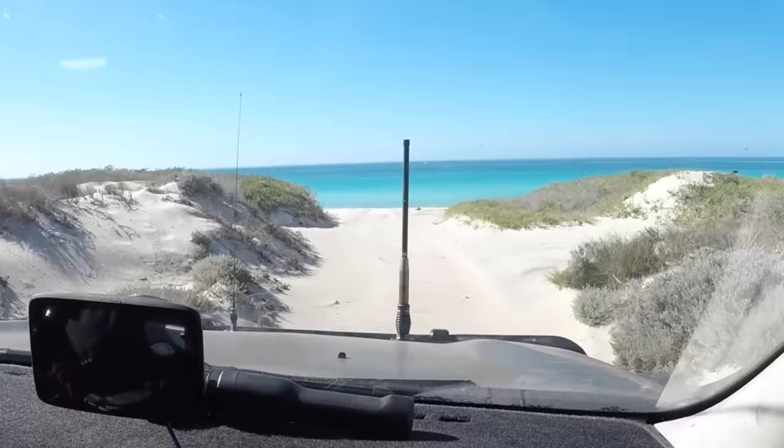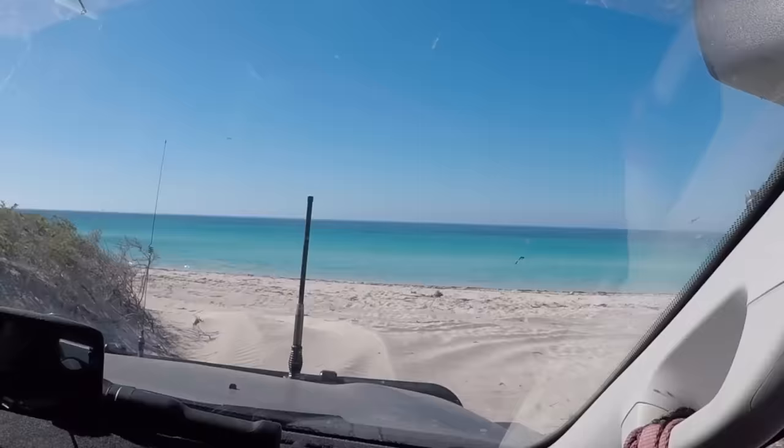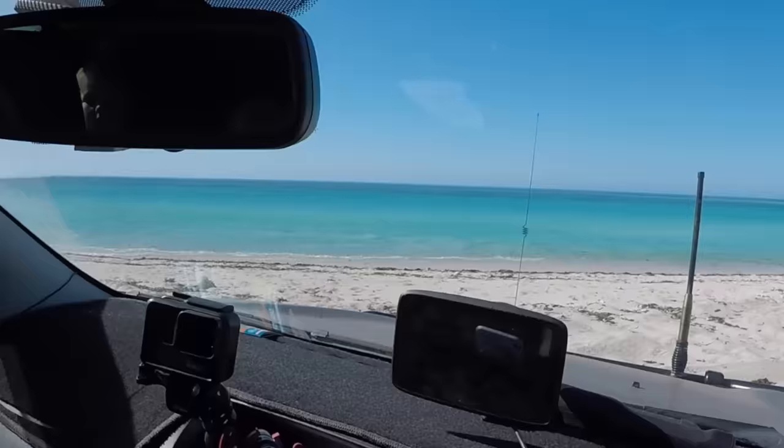All Aussie adventure. Hey, check this out. Look at that. What? Blue water! That is crazy. Oh my lordy lord. We better take some heat off that sign. We won't go too far down this beach because it's bloody soft, but man, how's that for a view?